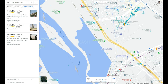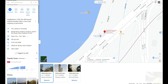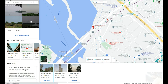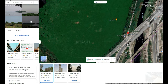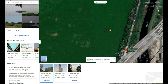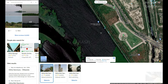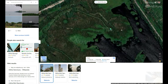So before I start, I'll show you how to reach the Okhla Bird Sanctuary and from where it is accessible. Okhla Bird Sanctuary, officially known as Shaheed Chandra Shekhar Azad Sanctuary, is a bird sanctuary at the Okhla Barrage over Yamuna River. It is situated in Noida, Gautam Budh Nagar district on the Delhi Uttar Pradesh state border and known as a haven for over 300 species, especially water birds.